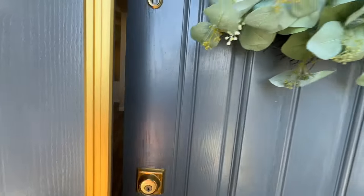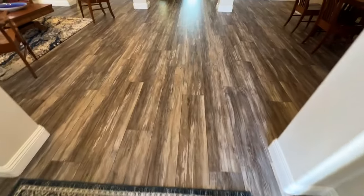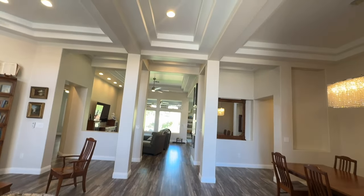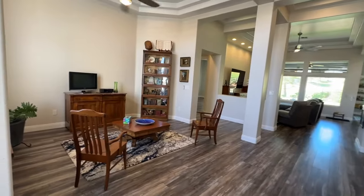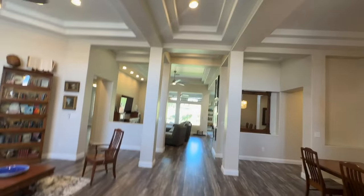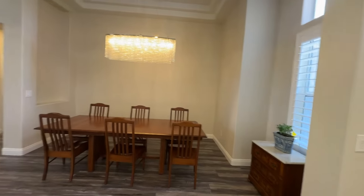Lots and lots of upgrades done to this house. As you walk in, it has the nice commercial grade luxury vinyl with the 9-inch wide planks, greeted by tray ceiling. On one side you have the dining room, and on the other side you have a little den area. And the ceilings feel about 12 feet tall. They feel pretty tall. Lots of recessed lighting throughout this house, ceiling fans throughout this house, as well as shutters.